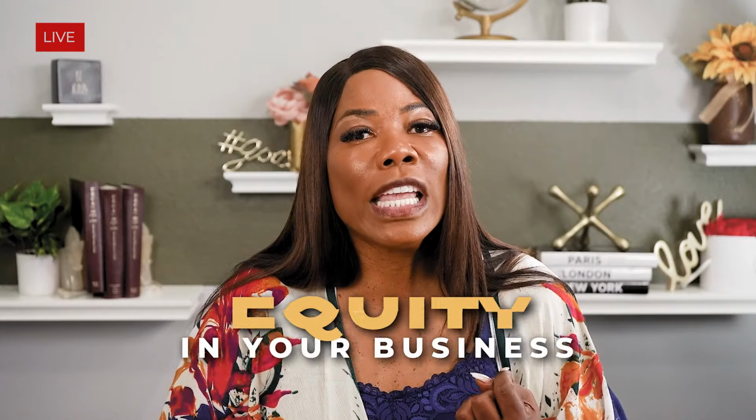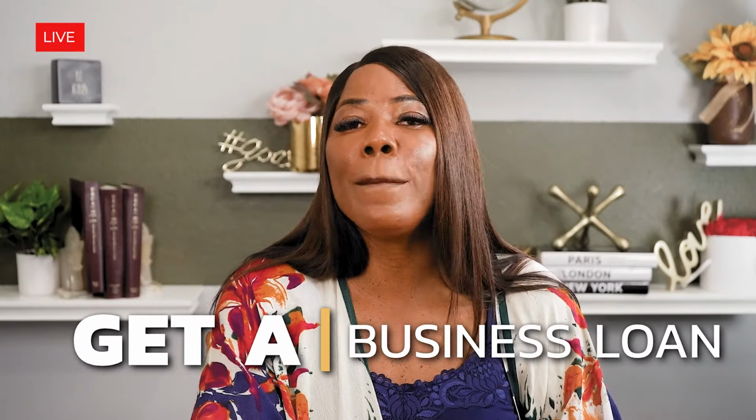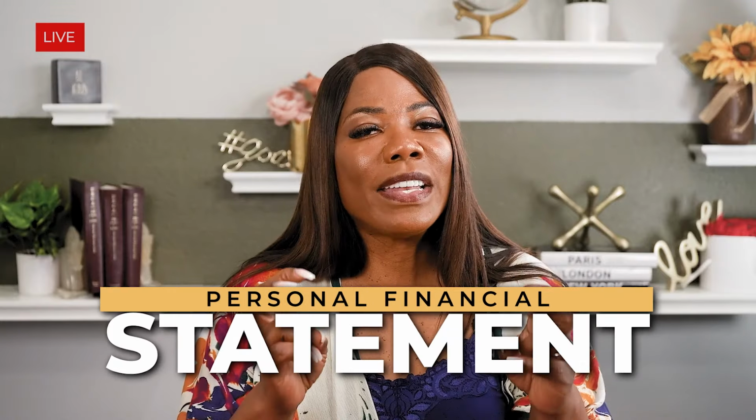How much money you owe to whom, and your equity in your business. So you've got to have those two things in order for you to be able to get a business loan. That's a requirement of a loan. And if you are wanting to get a business loan, you might also need to do a personal financial statement.